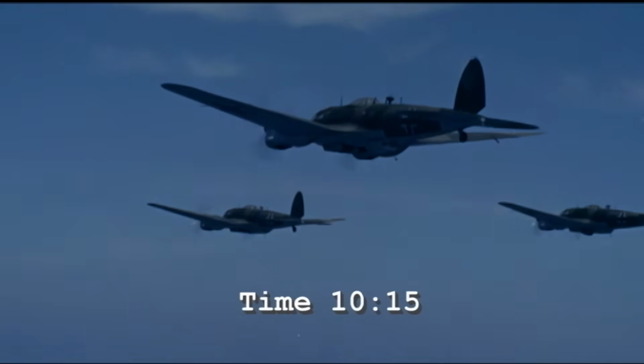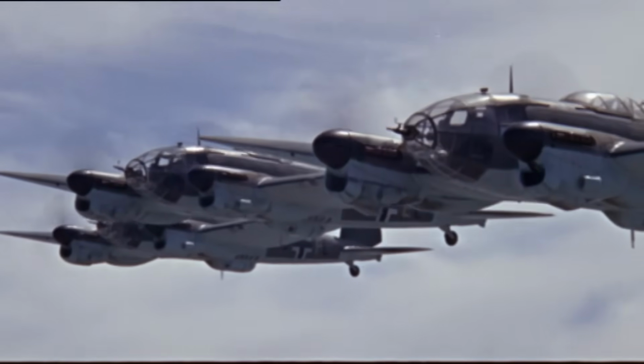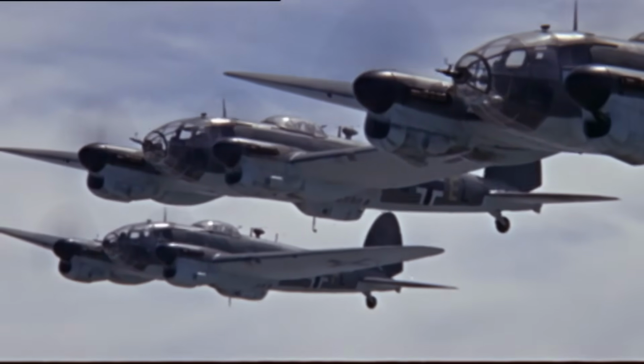German bomber squadrons rendezvous over the Pas de Calais. Circling above them, the fighter escorts burn fuel as they wait for the huge formation to assemble.